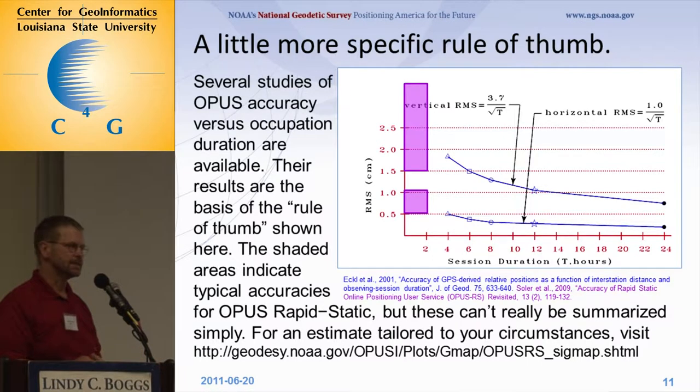To elaborate on this a little bit, there have been quite a few studies about how good you can do with OPUS. What kind of accuracies can I generate with OPUS solutions? The one that I always harken back to is from one of my coworkers, Mark Eckel, and a bunch of other people. Those are the two blue lines you see on this graph. This is a measure of how long I need to sit on a mark to get a certain estimated accuracy from my results. He didn't use OPUS to do this, but he used the software that is used with OPUS, PAGES, so this is applicable to OPUS as well.